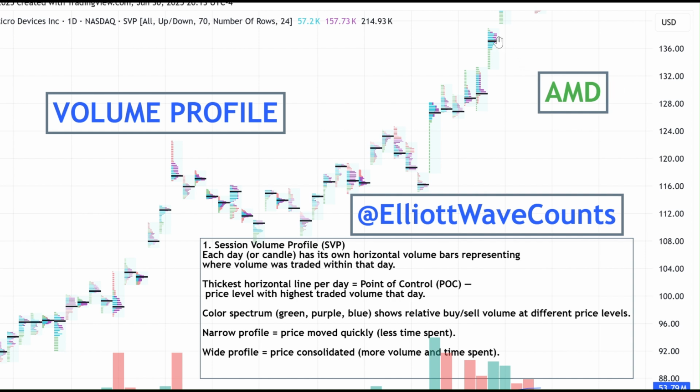It's not in the graph. Okay, that's fine. So most traded volume on this day was around 137. So it opened here, it went all the way up here, and it went all the way up here. We don't know what was the closing price on it, but if you see that there were mostly buyers on this level, a little bit of seller emerged from here to here actually.